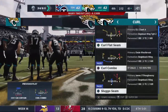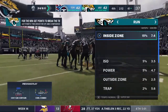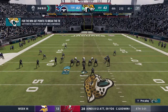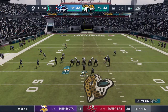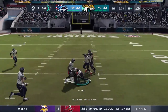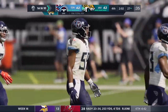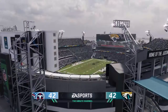DJ Chark, first-time Pro Bowler, the intended receiver. And it's third down. Now Minshew. The open man is Chark. It's complete. And he's going to have another first down as the tackle's made at the Titans' 27-yard line. Minshew and Chark on the hookup, their first down, Jacksonville.